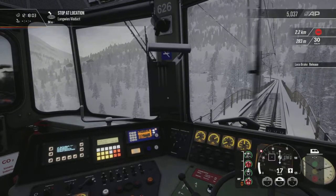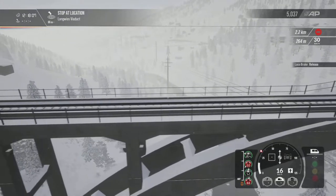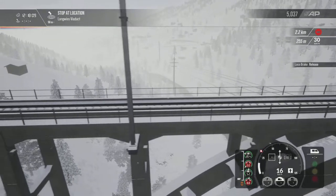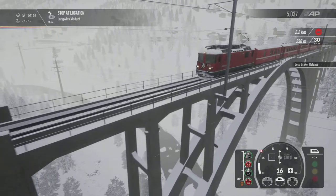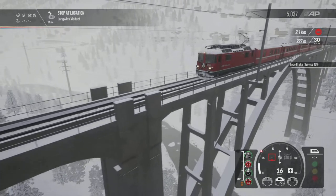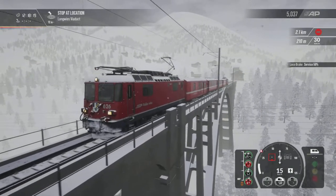So I guess we're stopping literally in the middle. This is pretty cool. Well, in fact, this is really cool doing this. Stopping on the viaduct. So obviously, usually you just go straight over and head up to obviously Litzirüti.